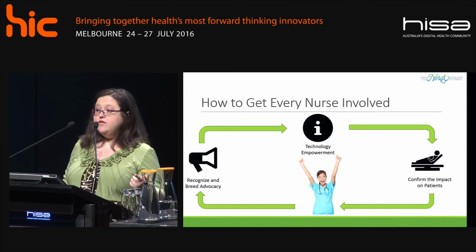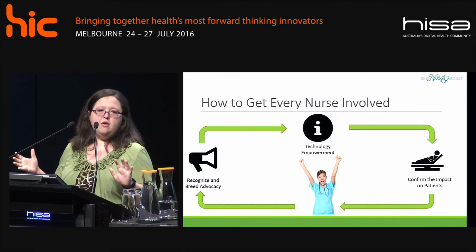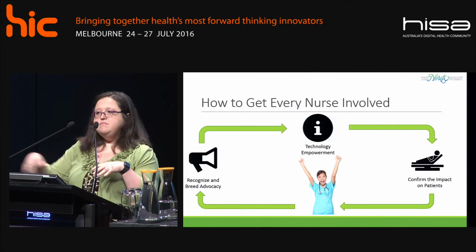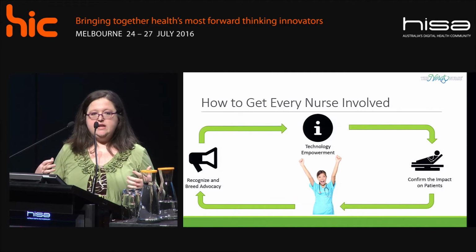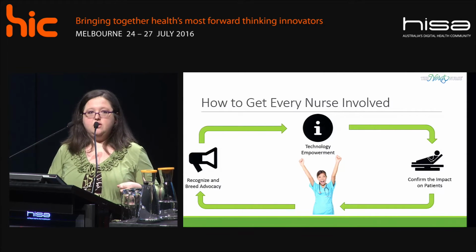You have to first make sure they can use it at a basic level, but then you have to make sure that they own it, that they don't use their smartphone just for Facebook, that technology means more to them than just something that people over here use. And this is not a generational thing necessarily. Yes, statistically, your nurses who've been at it for 20 or 30 years are going to be the ones that struggle.